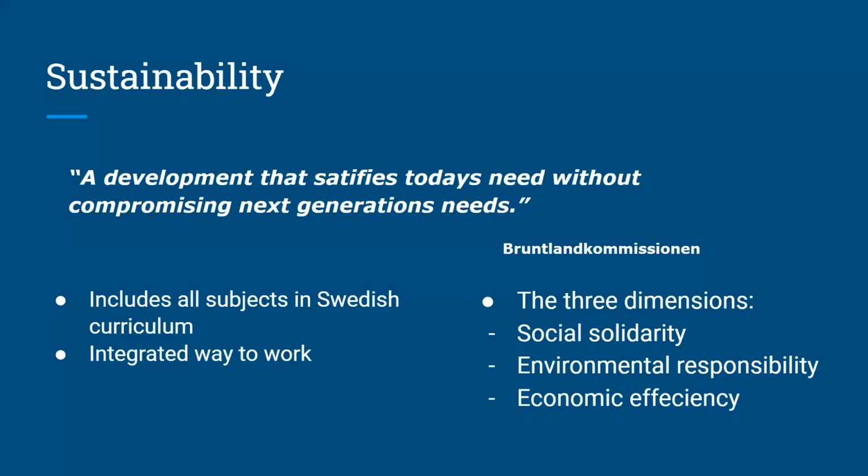So, what is sustainability? When we talk about sustainability, we focus on the 3 dimensions: social solidarity, environmental responsibility, and economic efficiency.